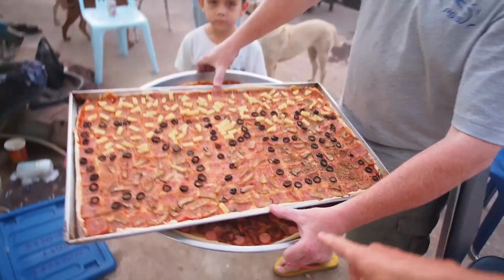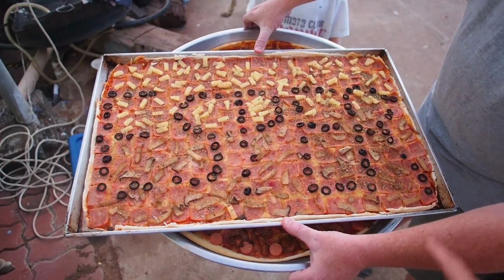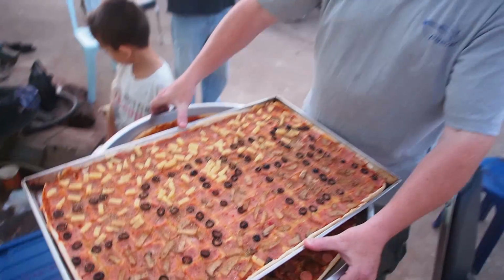Look at this pizza. Does it say? It says. There you go. Nicely done.